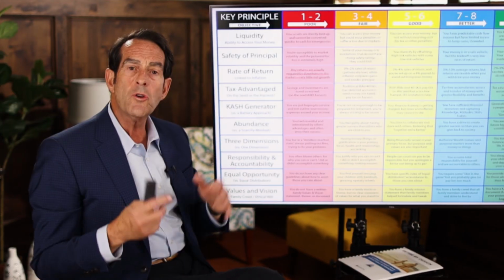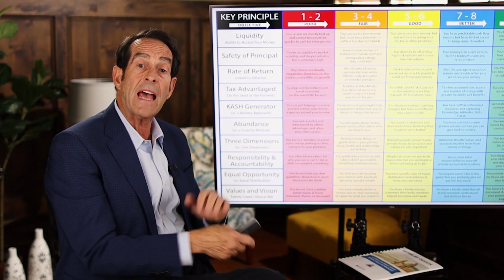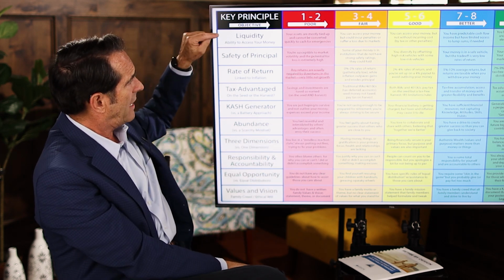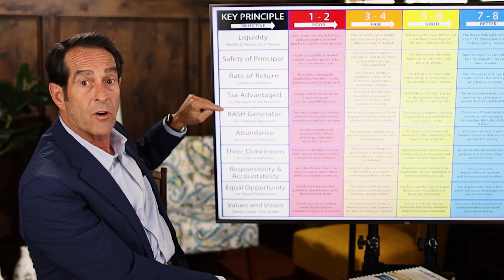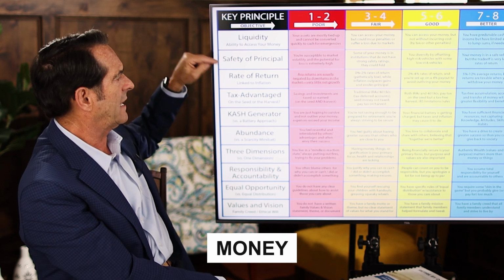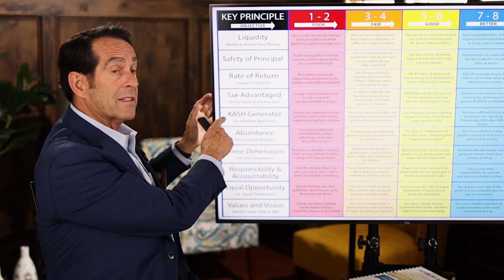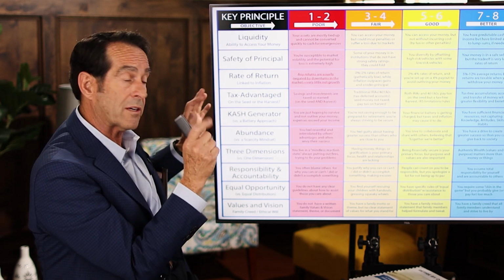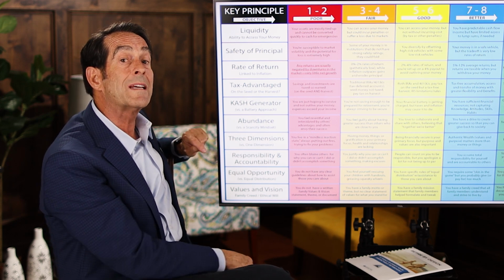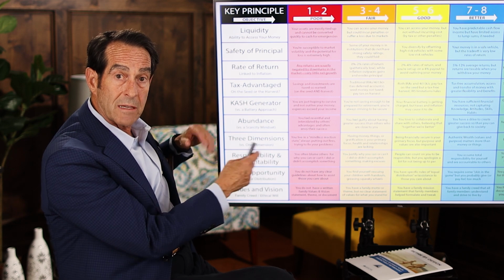Usually in these Retire by Design events, I pass out a scorecard on an 11 by 17 sheet of paper, and the first 5 areas or principles that I teach in 5.5 hours have to do with money: liquidity, safety, rate of return, tax advantages, a cash generator, but this is spelled K-A-S-H. I'll show you what that means here in a moment. But then these 5 talk about the other 2 dimensions of what I call authentic wealth, abundance versus scarcity mindsets.